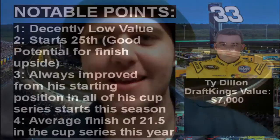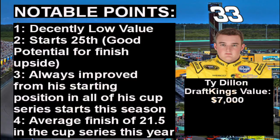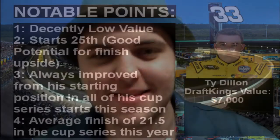Next up is a driver fantasy owners may want to take a chance on this week, and that is Dillon. Dillon starts all the way in the 25th position, which gives him good potential for finish upside. He's also always improved from his starting position in all races he's raced in so far this season. You need a guy like that in your lineup because that's a nice safe pick and a guy you can trust in order to get you some points. You need that this week. That's why I like Dillon.